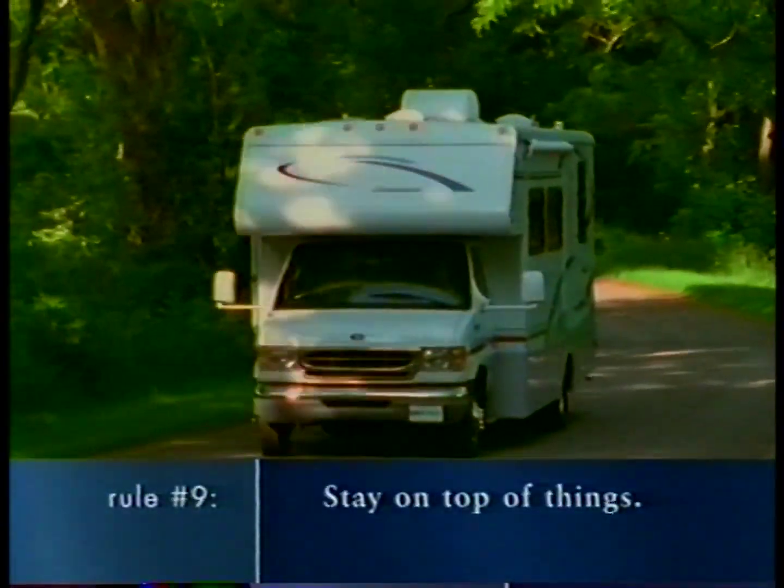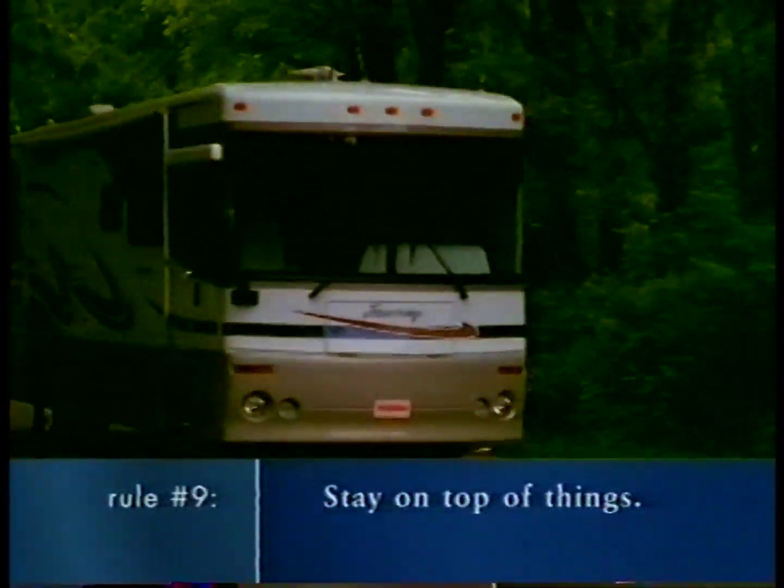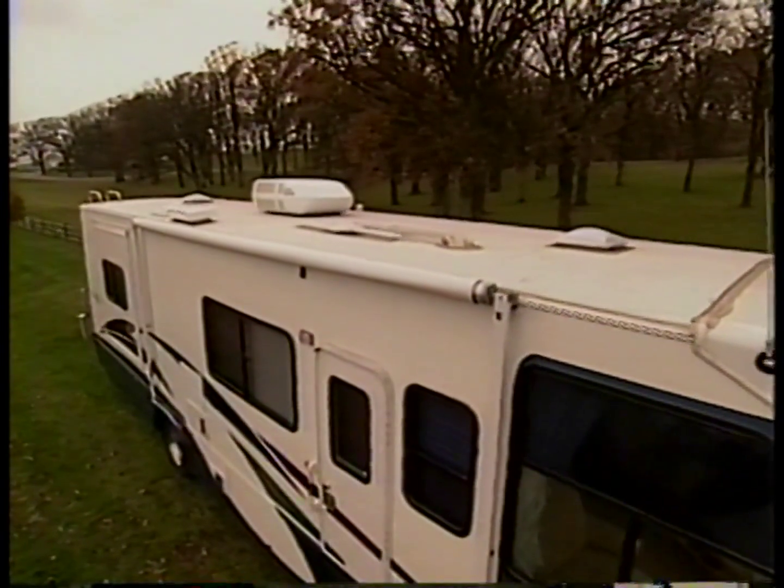Rule 9, stay on top of things. When Charles Goodyear first vulcanized rubber way back in 1839, he probably had no idea how it would transform travel. And when you think of it, rubber is perfect for tires. Rubber is not, however, perfect for motorhome roofs. Let's take a look so you can see why.